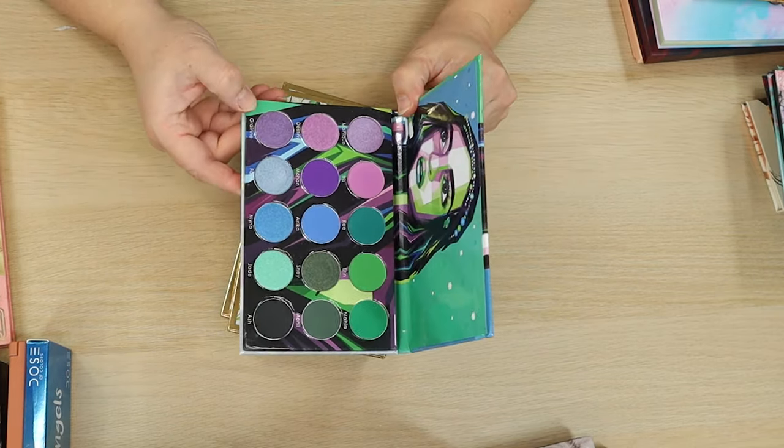Oh my god, I'm gonna be here for hours. These are the three I'm gonna get rid of, and it's a bit weird getting rid of these because they've been in my collection for so long. But I really want to change how I view makeup and how I consume makeup, so I'm gonna get rid of them. Alright, next up I want to do Melt Cosmetics.